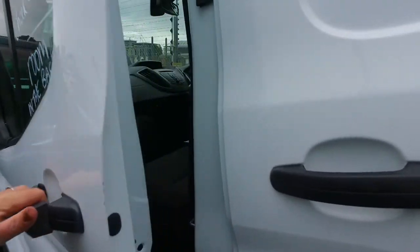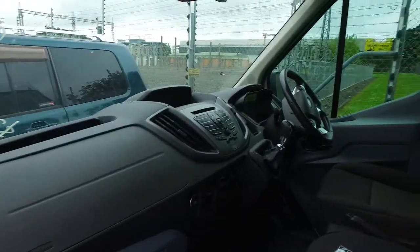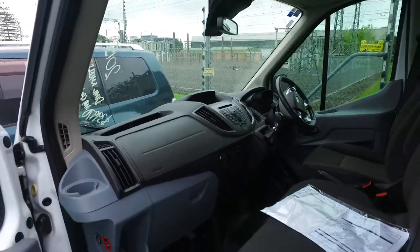Now you were asking about the license. So you can drive it with just your normal full license. You don't need a truck driving license for this one. Which will be good for your freezer.